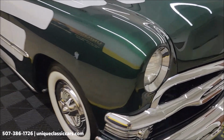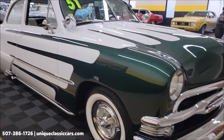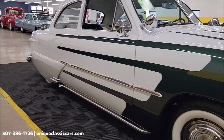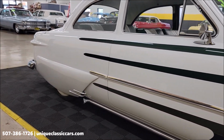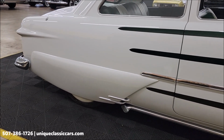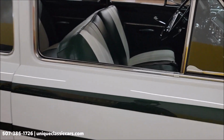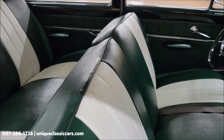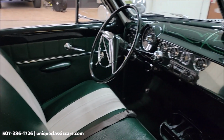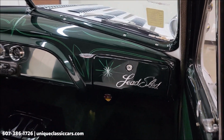Of course, another old school trick, you might say, the Frenched-in headlights. There's some more of that going on in the rear. Fender skirts, giving it that just low slung look in the rear. Interior highlighting the green and the white also. The custom pinstriping. Little lead sled emblem on that glove box.